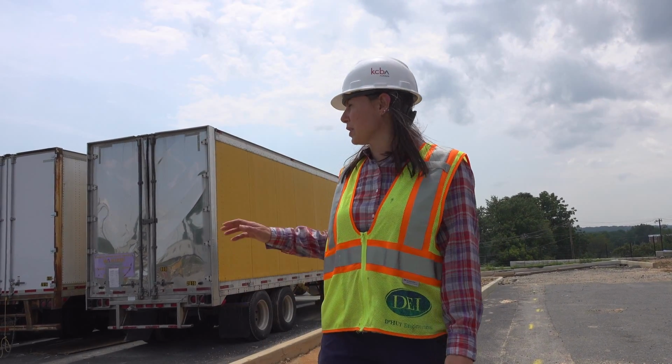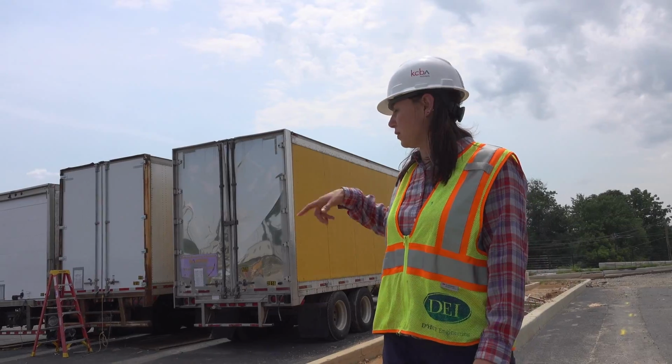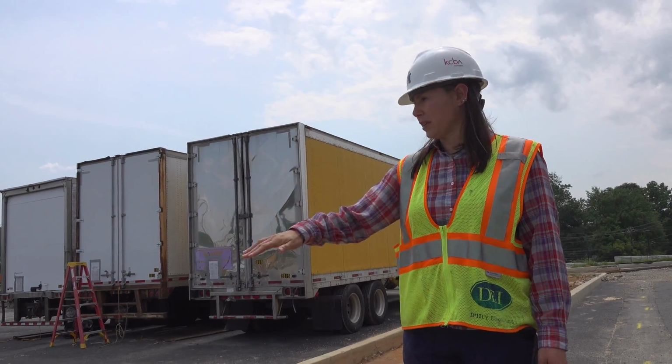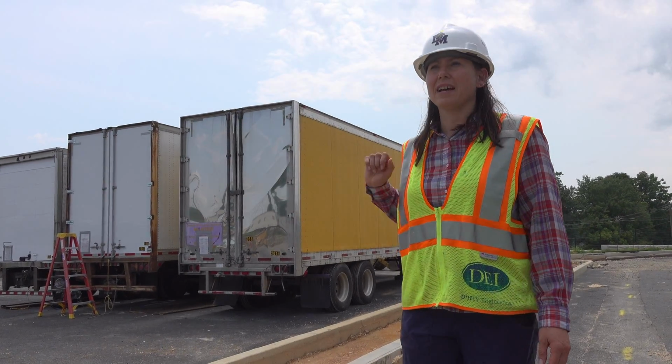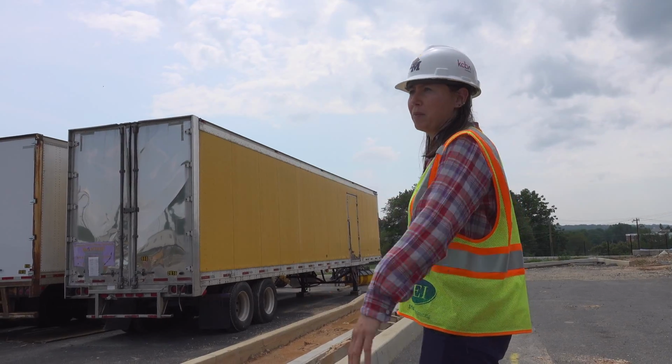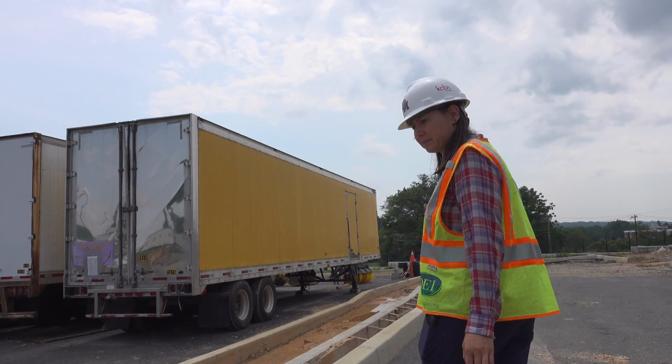And we can also see from here they started doing some of the finish work on the parking lot, so some of the sidewalks are in. They're getting ready for these sidewalks here, and we'll go over to this retaining wall. If you look down the way, you can see what more of the finished product's going to look like.